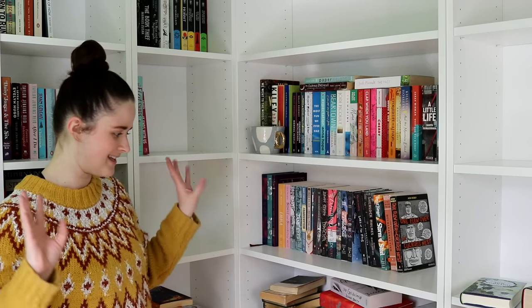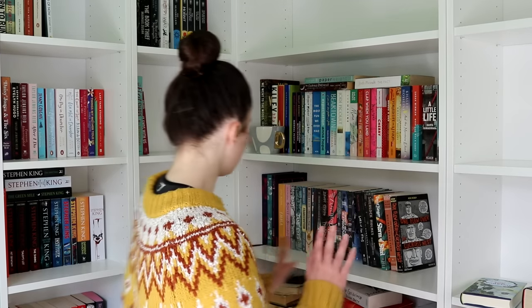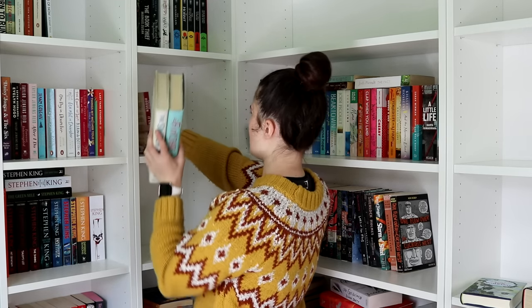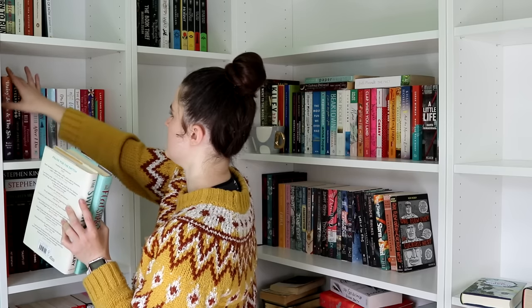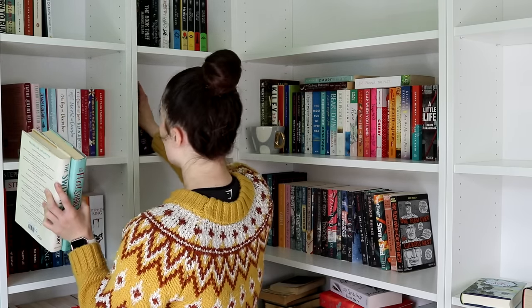So now I think I'm at a point where I really need to organise and think about what on earth is going on. So let's get the box out of the way and think about some organisation. Let's start with the romances because I think I can do something with this section. Okay, so lighthearted romance definitely includes Beth O'Leary, and it definitely includes Jenny Colgan.